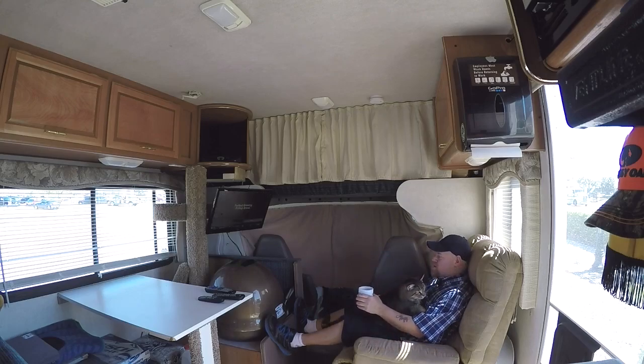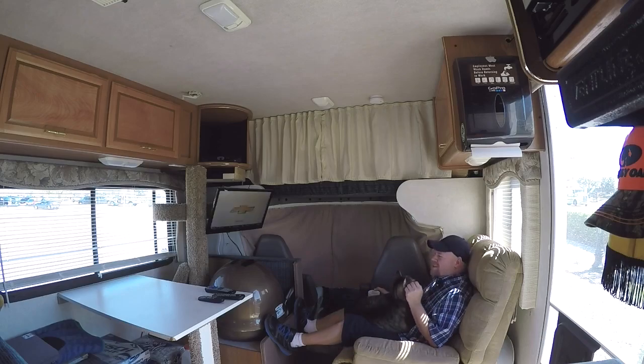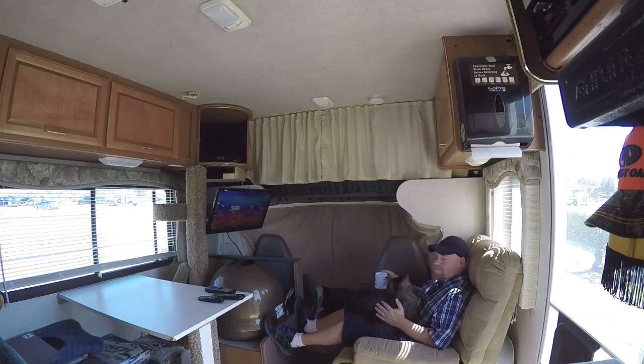So this is huge, but this is also one of those adjustments that you would never make the effort to do unless you were living full time and starting to realize, how can I make life easier and more comfortable on the road in the RV? And this is what I came up with after a lot of careful thinking.